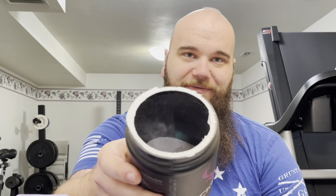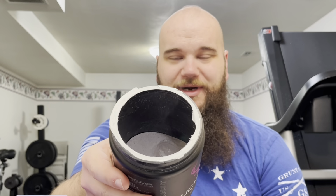I have to be honest right off the bat. I told you that my standard is to do a full tub. I don't know if you guys can see that. I know they have that little pack in there that's supposed to help absorb moisture, but I still maybe have a fourth left. So I did about 20 workouts. Honestly, guys, based upon my review, I couldn't finish the tub. So let's get into the review, okay?